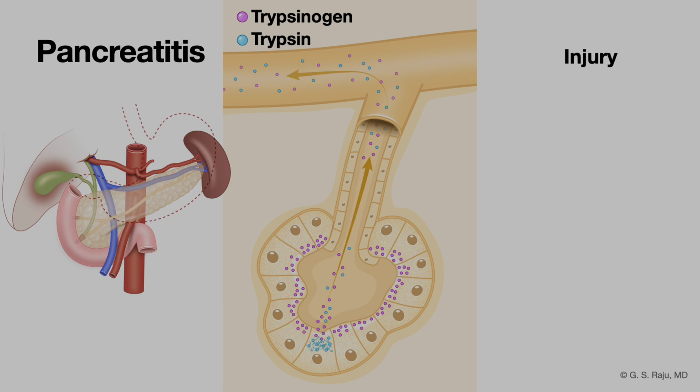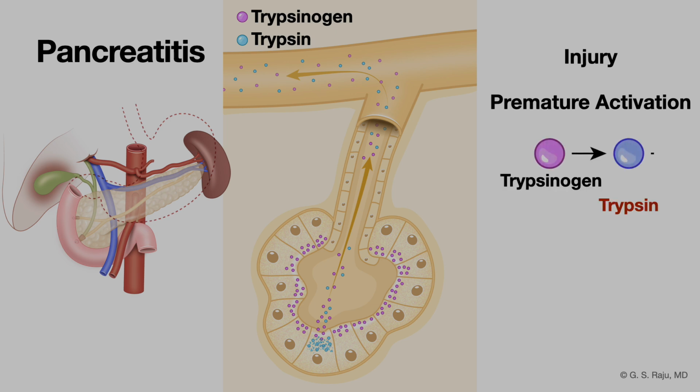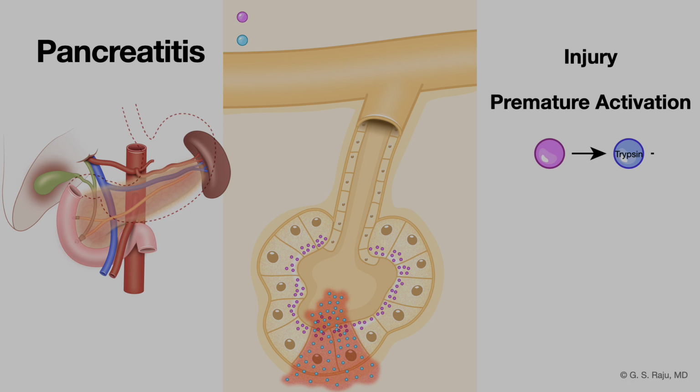So let us learn about pancreatitis. Whenever there is any form of injury, either a gallstone blocking the bile duct and the pancreatic duct at the ampulla, or alcohol, or any other type of injury, these injuries cause premature activation of trypsinogen to trypsin. So if there is premature activation of trypsin inside the gland, it starts the process of auto-digestion. It digests the acinus, it digests the ducts, so more enzyme can leak out and cause more damage.